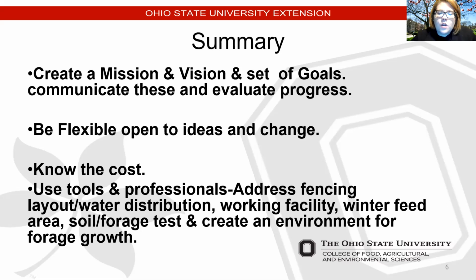You can go to multiple other people's properties. Once we start having field days and farm visits and programs outside again, go to them. Get more information from the people in your community, the other people around you. What are they doing? What have they been successful with? And what are their struggles? It gives you an insight into what you want to do and how best you can do that for your own operation.